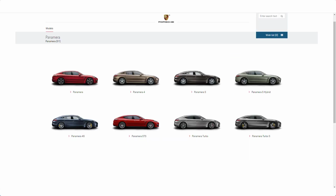Okay, for the last part of this buyer's guide, let's visit the Porsche website. That's where we're at. And we're looking at their tech equipment. That's their accessories.